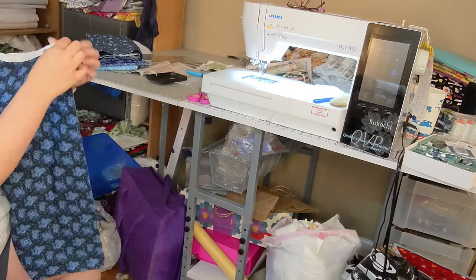Let's see here. We got another blue here. Ooh, this looks like a batik. It's very shiny, almost metallic-y. Very pretty. It's little ferns, cat ferns, wheatgrass, something. And let's see, this is Opal Essence by Maywood Studios. It's very pretty. And we get about 18 inches, so half a yard, actually.